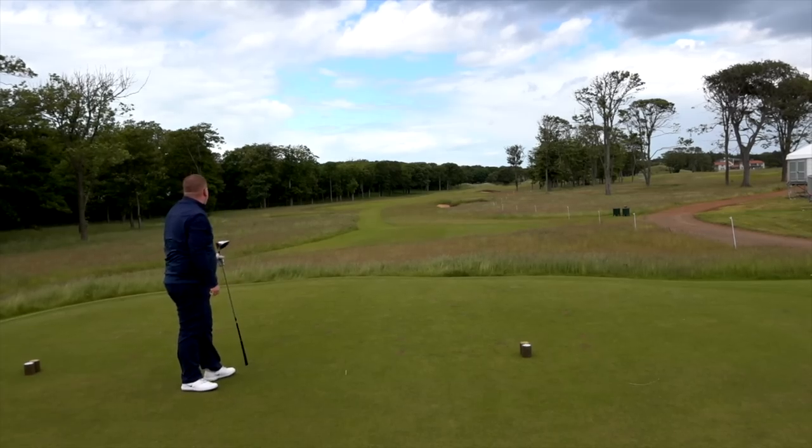Just leave it a tad down the right. Right, really excited to get out here at Renaissance. We're very lucky to get out here, about 4 weeks away from the start of the Scottish Open. Great to have an experienced caddy guide us around this place. The whole point of the day is to show you what this whole venue is like, and hopefully me and Louis having a bit of fun along the way.